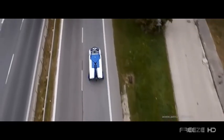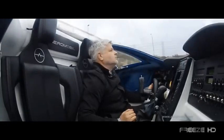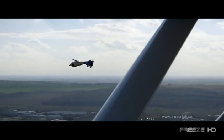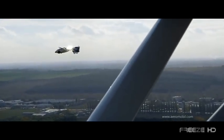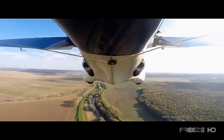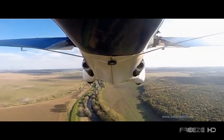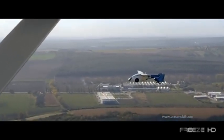Powered by regular automotive gasoline, its powerful Rotax 912 engine propels the Aeromobile 3.0 to air speeds in excess of 125 miles an hour, and ground speeds of 100 miles an hour plus. Understandably, the production model will cost hundreds of thousands of dollars, but there's no doubt in anyone's mind that flying cars are on the horizon and not too distant in the future.